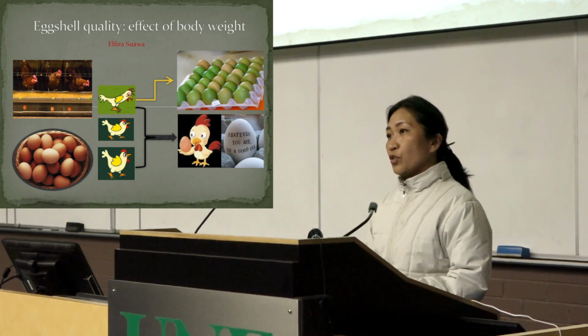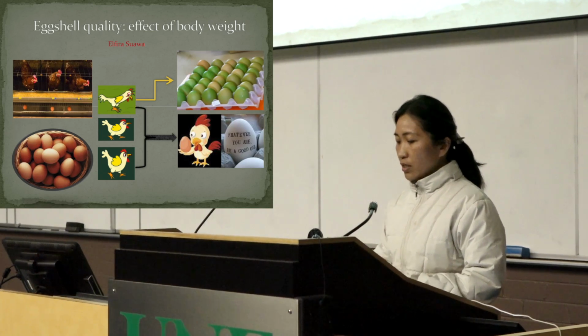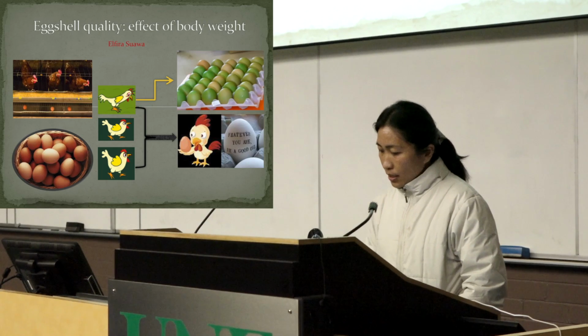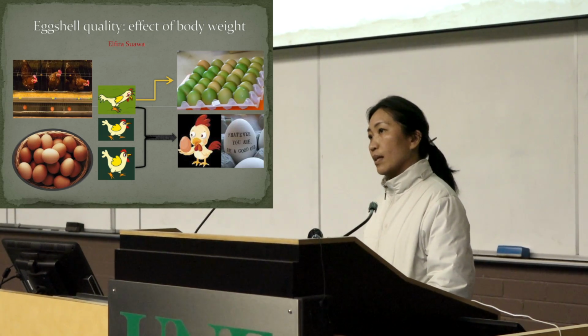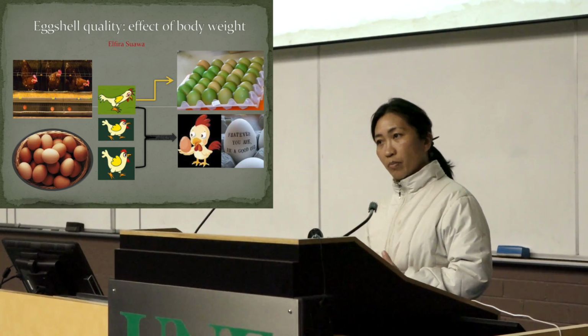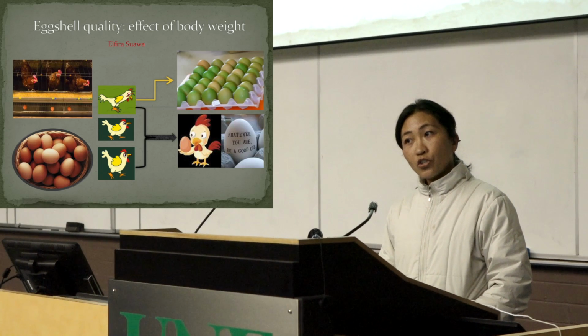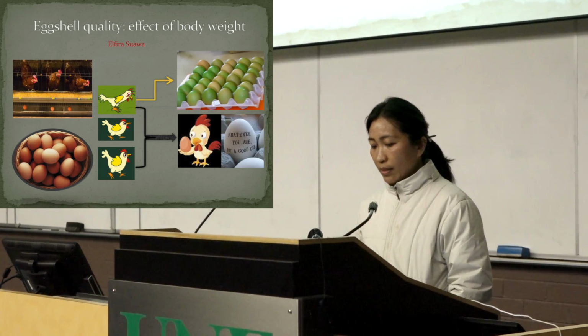penetration. To provide a proper container, the shell must be strong enough to withstand the processes of being laid by the hens, collected, graded, transported to the market, and handled by the consumer. And to the consumer, the eggs must be normal, with no cracks, no defects.